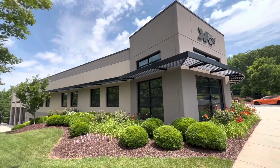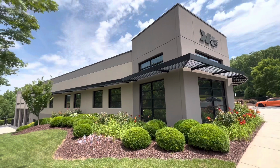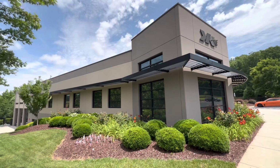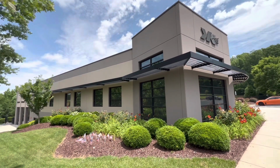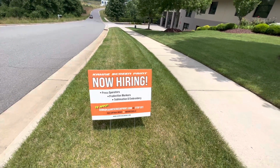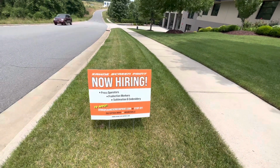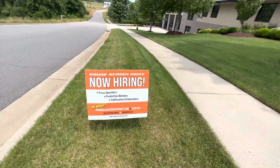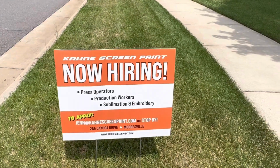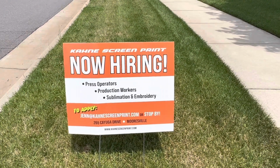Now, just a few blocks away from David Gilliland Racing and JR Motorsports is the former home to Casey Kane Racing. He still runs this shop. However, now it is a screen printing shop. And if anybody's interested in working for Casey Kane, they are now hiring screen printers, press operators, production workers, sublimation and embroidery to apply. Email Jen at kanescreenprint.com or stop in and apply. I know I used to have some huge Casey Kane fans back in the day.